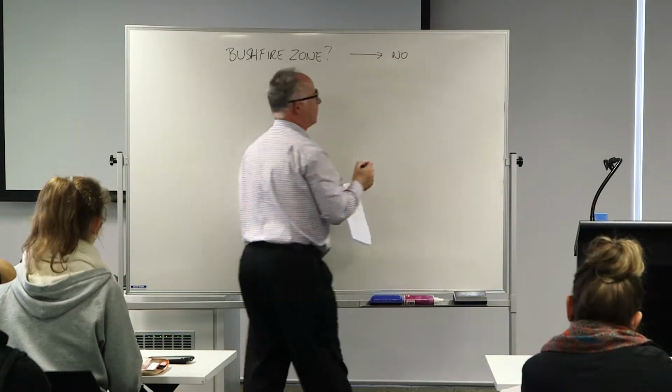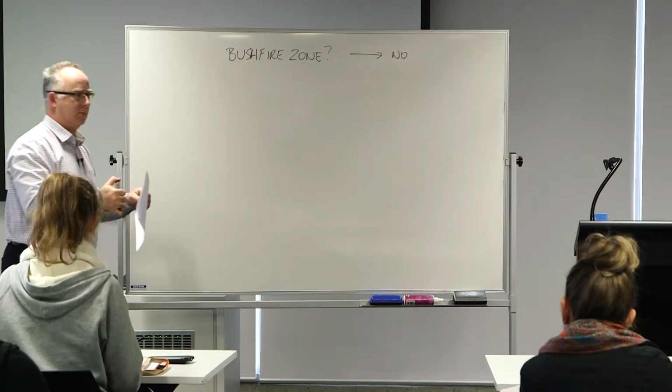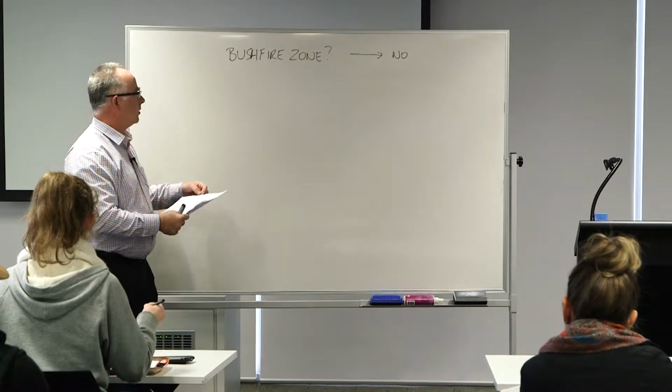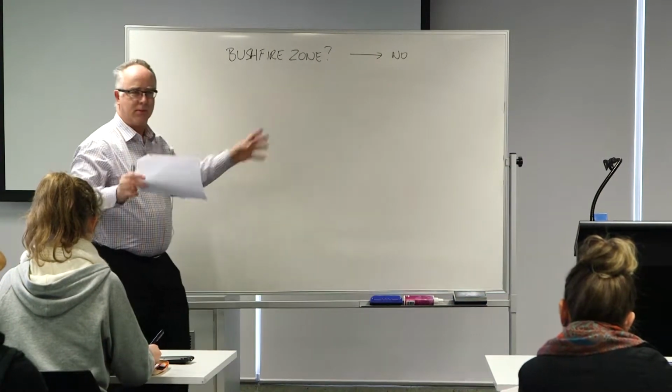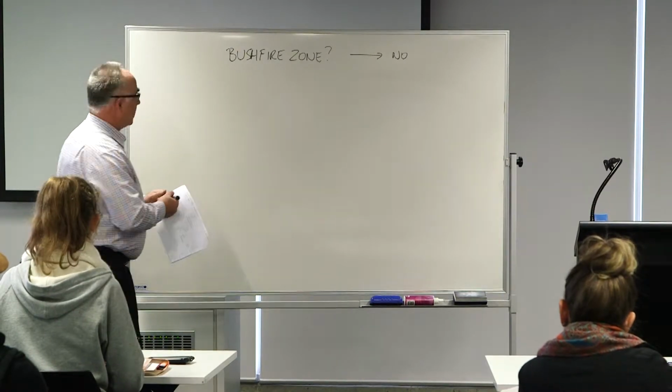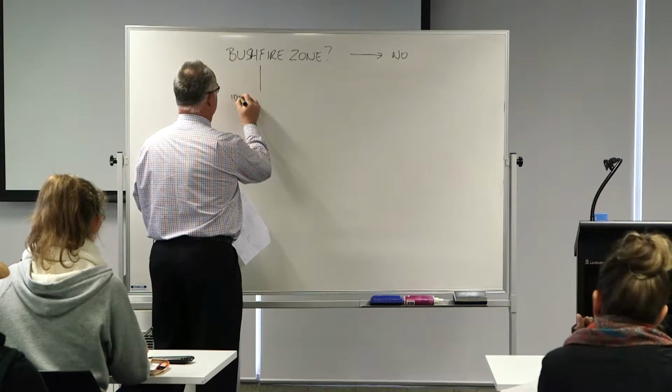If it's no, that's fine, you're done. So if you look up the council and it's, I'm trying to think of a council that doesn't have bushfire zone. West Torrens. West Torrens has no bushfire zone, so that's as far as you go. It's not in the zone, don't need to worry about bushfire. Okay, so let's assume it's yes. Then we have to identify the zone.